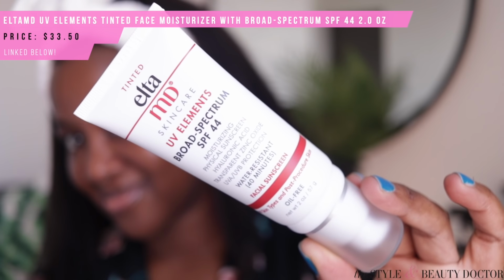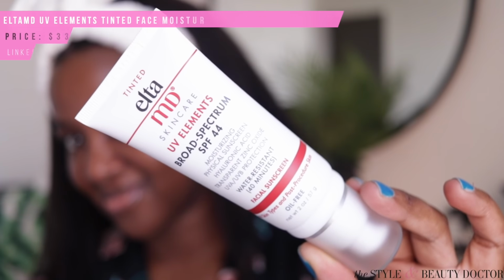But anyway, next up, the EltaMD UV Elements Broad Spectrum SPF 44. This is a moisturizing physical sunscreen. It's water resistant up to 40 minutes. And this was Ash City.